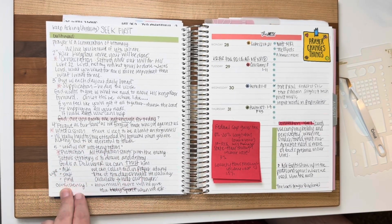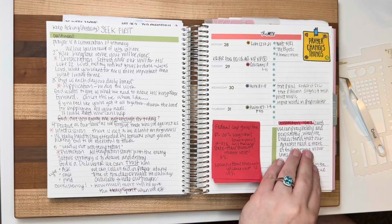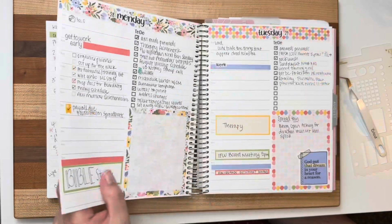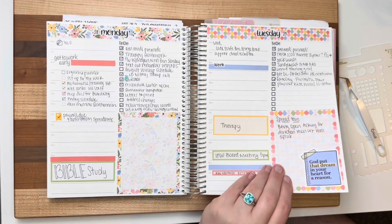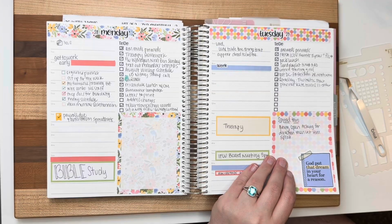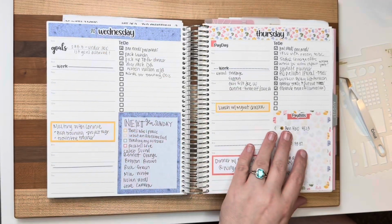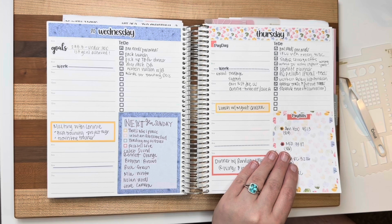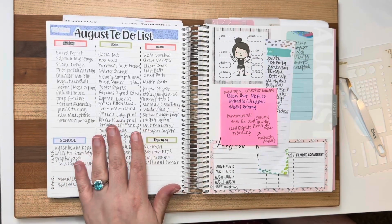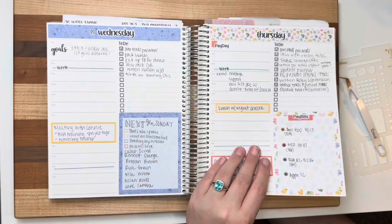More of the sermon notes. It was a really good sermon. My church stuff here. And then here is the current week that we're in. Just kind of going with the, so here's where July ends, so July 31st.